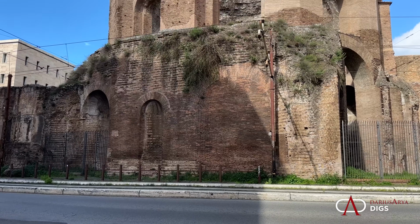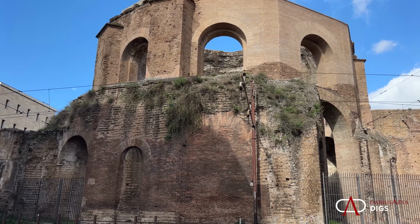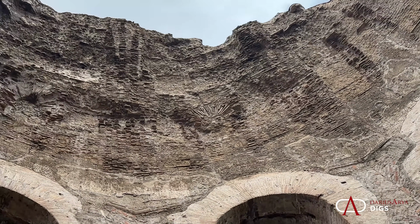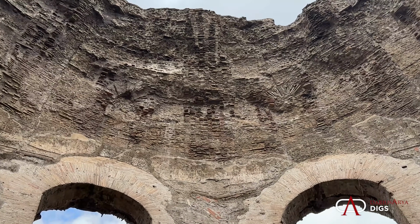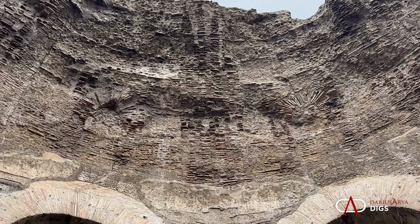But this dome is particular. It was a new innovation of the 4th century AD. The concrete dome is made into umbrella-shaped wedges, and they actually have a kind of veining or infrastructure in brick, so a kind of brick ribbing that is still visible today.